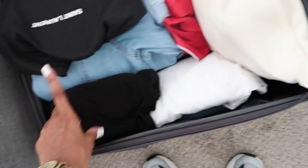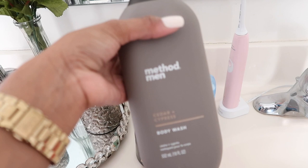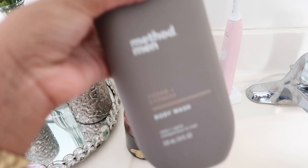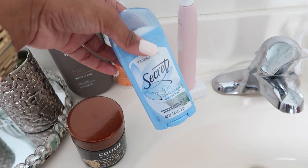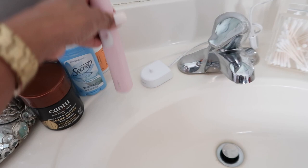I just have to add my toiletries. I just gotta finish grabbing the rest of my toiletries and stuff. Definitely, of course, my Cantu butter is going with me. I'm trying to finish out this Method. I got the Method Men because I like the way it smells. You guys know I love my sexy men smell, so I did get the men's. It's just okay, I don't really care for it. Honey Pot is going. My Secret deodorant, I ran out of my normal deodorant, so this was in the guest room, so I just took this new one. I've been using it for a while. And of course my toothbrush is going with me. I'm just charging it. Well, it's finished now because I can take it off the charger. Hair products already packed up. Toiletry bag, it looks a hot mess, but everything's in here.